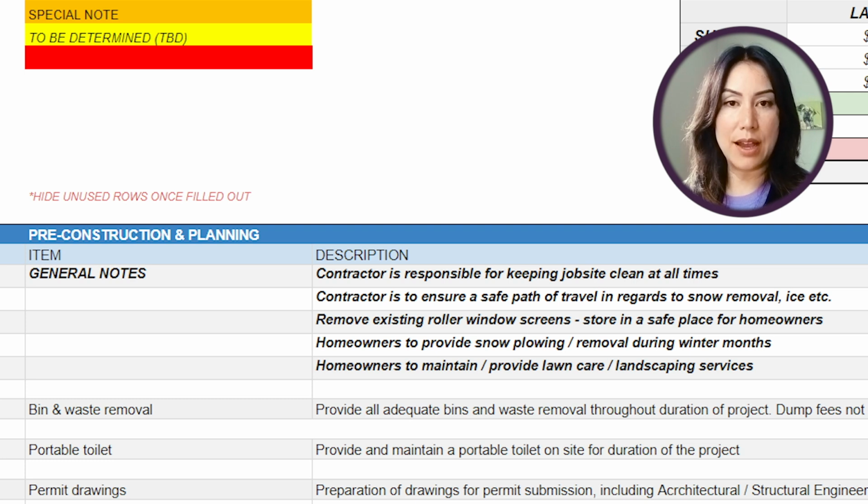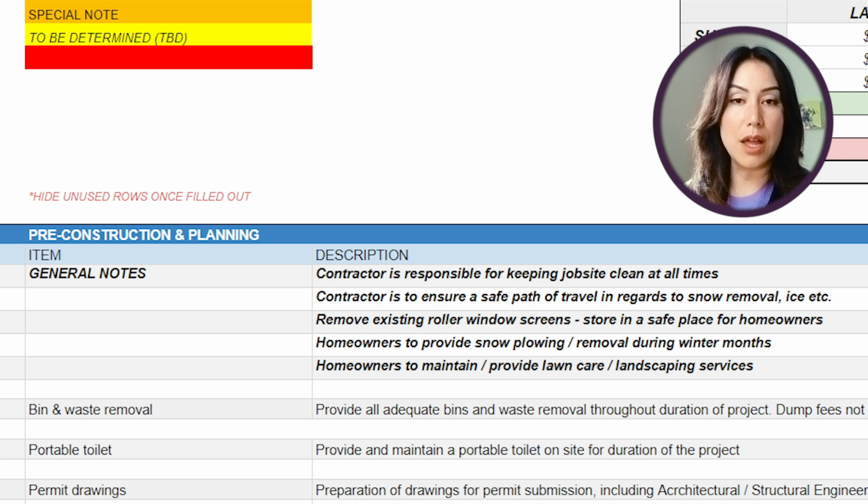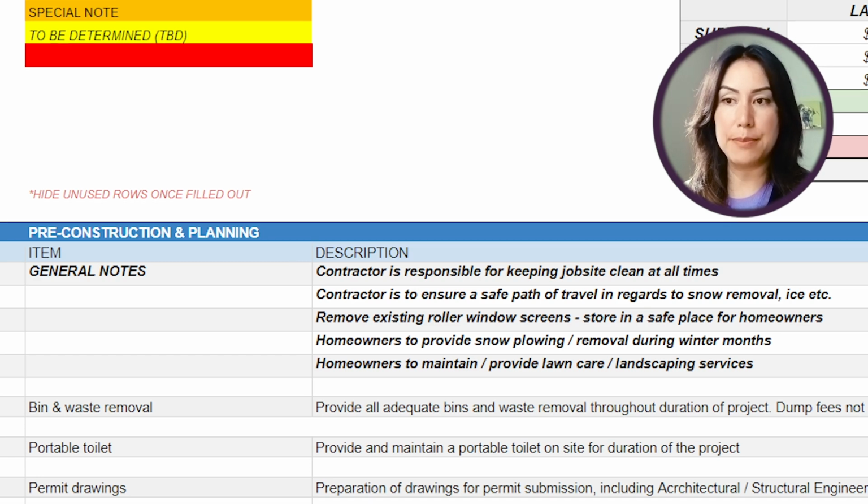It keeps everybody accountable and highlights things that might not belong in any other row, like snow plowing or lawn maintenance, because contractors, they're going to track in and out. There's going to probably be some damage to your lawn if you live on a property with one. Existing roller screens, like in line 29 here, you might be repurposing blinds, window treatments, and it's going to be easier for the contractor to take them down and put them back up.